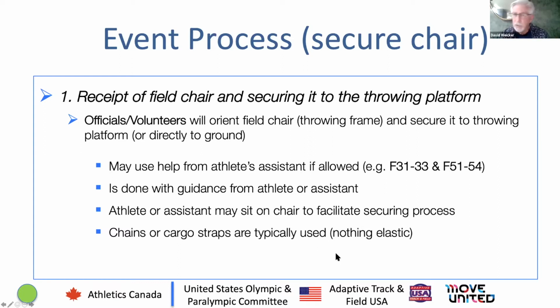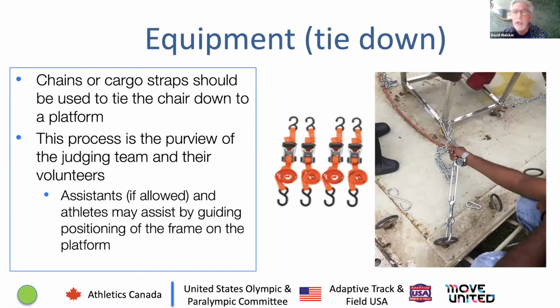Exactly. So in the next slide, it talks a little bit about the equipment used, and you can see in the middle of the slide some cargo strapping, but on the right side, you can see some chains. And normally the chains are towards the top or towards the seat on a 45 degree angle going down to someplace. And in this case, they're lag bolts screwed into the concrete. And it may be a platform, or it may be concrete, or it may just be grass.